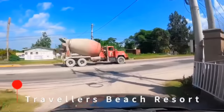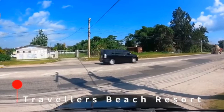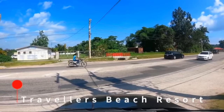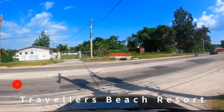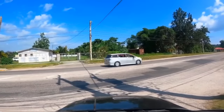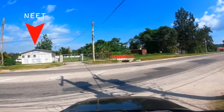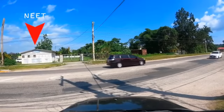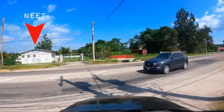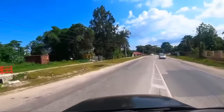So we are starting this tour off on Norman Manley Boulevard, otherwise known as the Beach Road, at Travellers Beach Resort, which is my family's hotel. Of course we have to wait for the traffic, but there on the left side of your screen is our NEET Resource Center, or the Negril Education Environment Trust Resource Center. NEET is my family's nonprofit organization, which focuses on education for young people.